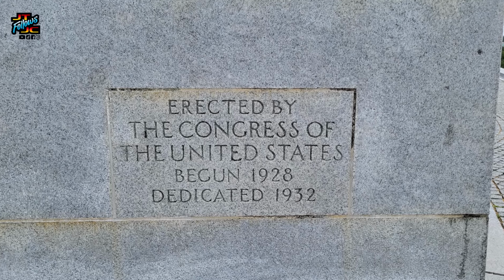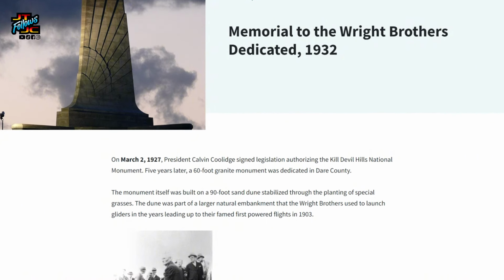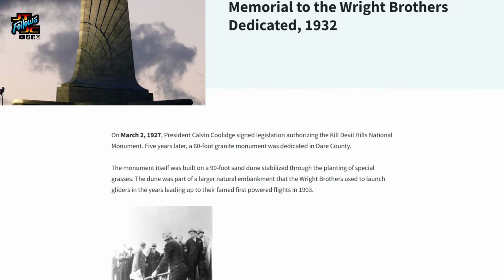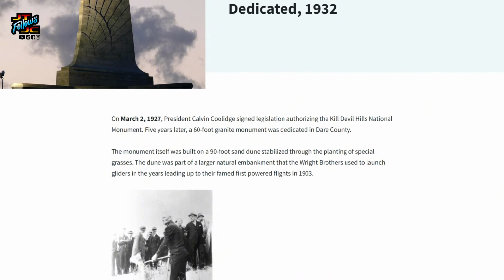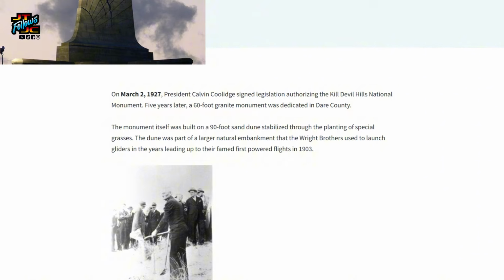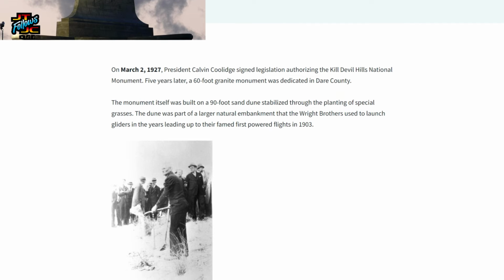So let me read an article about the dedication of this place. On March 2nd, 1927, President Calvin Coolidge signed a legislation authorizing the Kill Devil Hills National Monument. 5 years later, a 60-foot granite monument was dedicated in Dare County. Yeah, this thing's made of all granite. Massive stones, crazy. The monument itself was built on a 90-foot sand dune stabilized through the planting of special grasses. The dune was part of a larger natural embankment that the Wright brothers used to launch gliders in years leading up to their famed first flight powered in 1903.